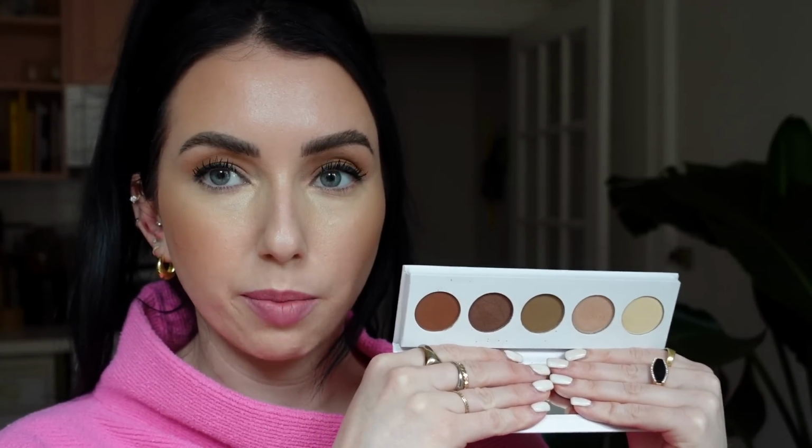I got this from Thrive Market. I don't know if it's We Well People. This is their eyeshadow palette in the shade Taupe. I thought it was gonna be a more cool tone looking at it online, but it's definitely a very warm palette. It was fine. I don't think it's necessarily something you need in your life.